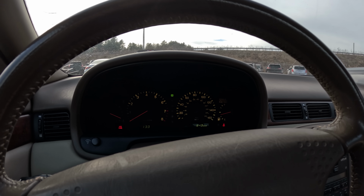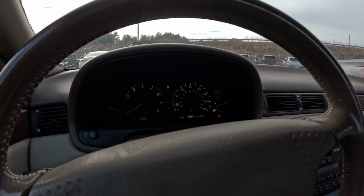What lights are gonna stay on? Airbag light? Nope, airbag light goes on. Freaking Toyota. Unbelievable. Toyota, and it's warm in here. What a car. Back in '93, they were just so far ahead of their game.